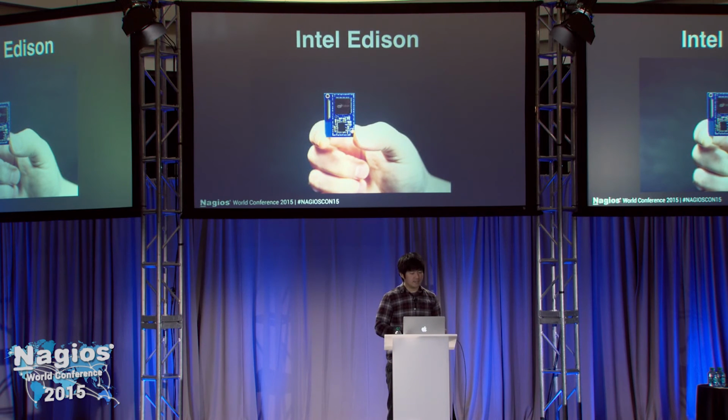And I think monitoring is more important than ever with these sorts of smaller chips. It's hard to physically examine these devices and see what's going on because they're so small.